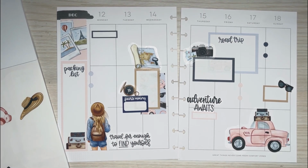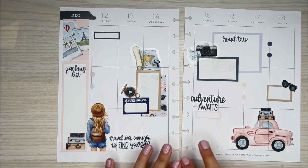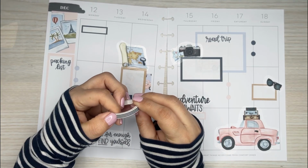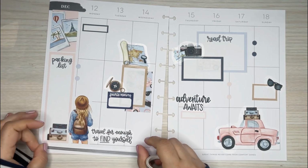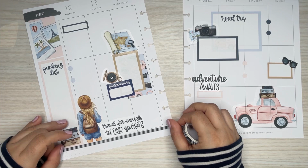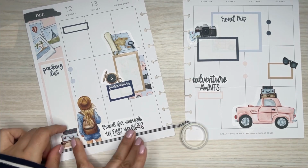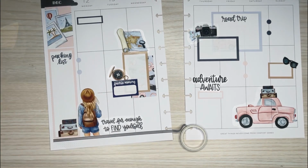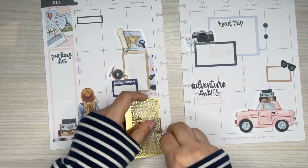Super, super cute. Okay, I think the last thing I'm gonna do is bring in some washi and then I should be done. Okay, I'm gonna bring in this stripe washi because it reminds me of like a road. I feel like I need a road or a street or something. I just like that straight line, so I'm gonna put it down here just to finish off this spread a little bit. Oh, don't rip.